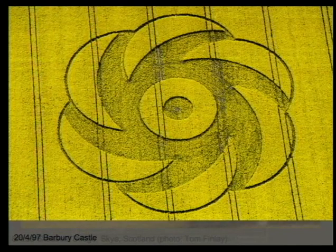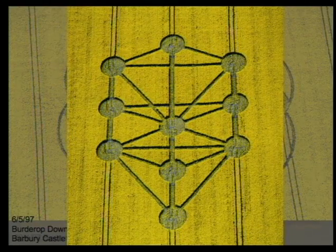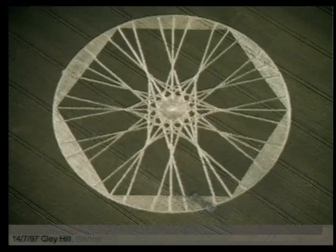Okay, let's scamper on. We're up in 97 now, Barbury Castle. And Burderop Down, now you'll recognise this as the Tree of Life, the Kabbalist Tree of Life. A lot of debate on this one as to whether it might actually be a man-made one. Certainly, symbols from human esoteric traditions do start after this one to occur reasonably frequently. Okay, nice one at Stonehenge, 97. Let's just scamp a few through designs.